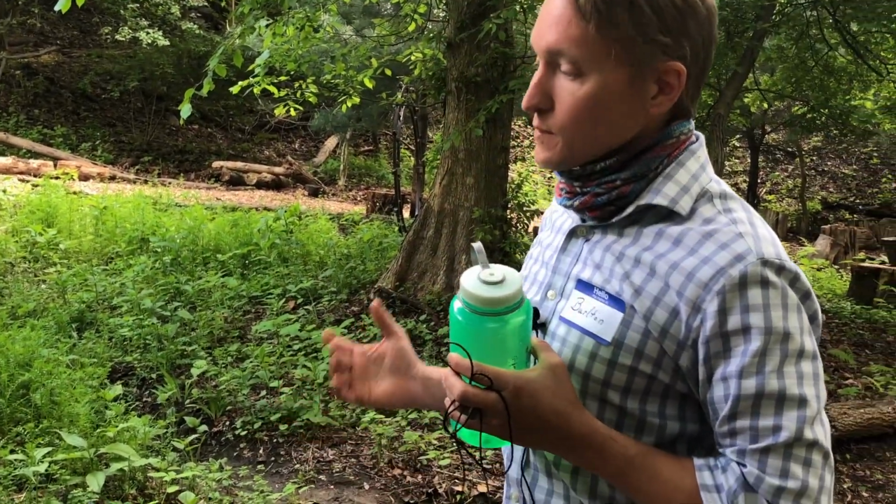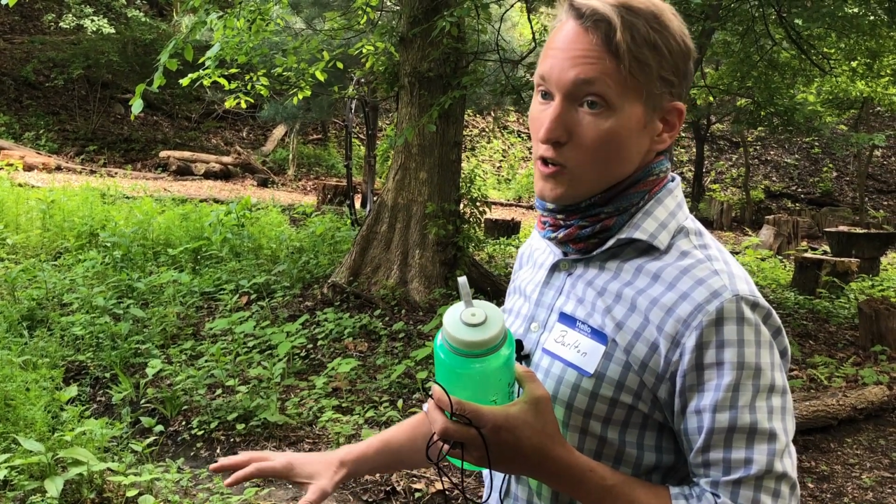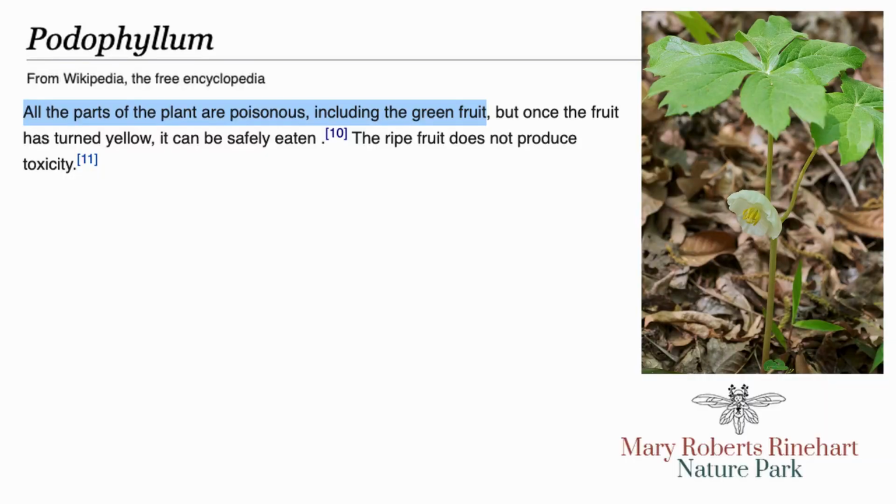Mayapples, I'm talking about things you can eat. Mayapples have some chemistry in them you do not want to eat. So you can eat the pulp, but don't chew those seeds because that could be problematic. And if you've ever tried to eat a mayapple fruit, it's hard for us to not chew the seeds. So please be extremely careful.